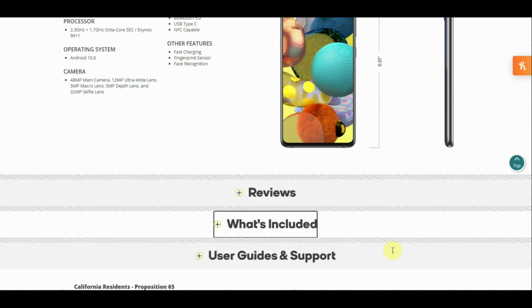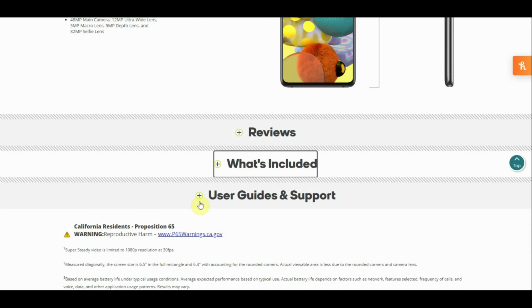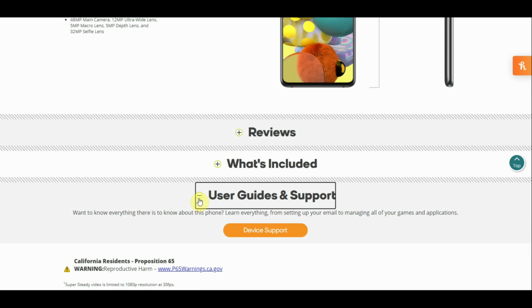What's included is a Samsung Galaxy A51, travel adapter, ejection pin, quick start guide, and data cable. So nothing special in the box. Right? If you guys need help learning how to use the Galaxy A51, reach out to my website for the device support, which is a great tool. So it says here, want to know everything to know about this phone, learn everything from setting up your email to managing all of your games and applications, right? So that's a great tool to have. It's device support. So if you'd like to learn how to use Bluetooth or Wi-Fi or set up your email, whatever, device support is a great tool.